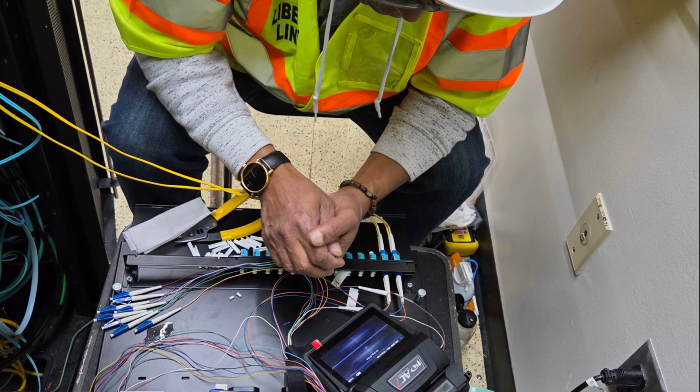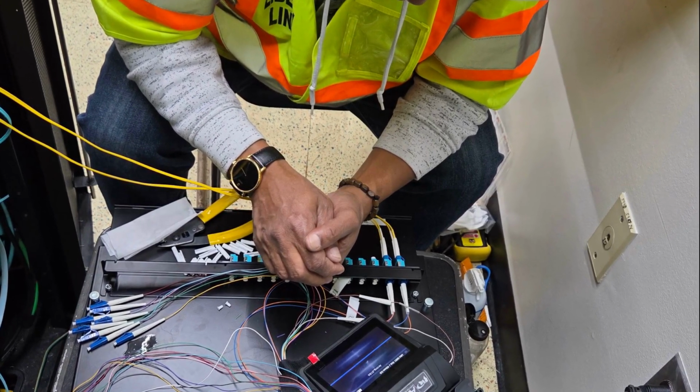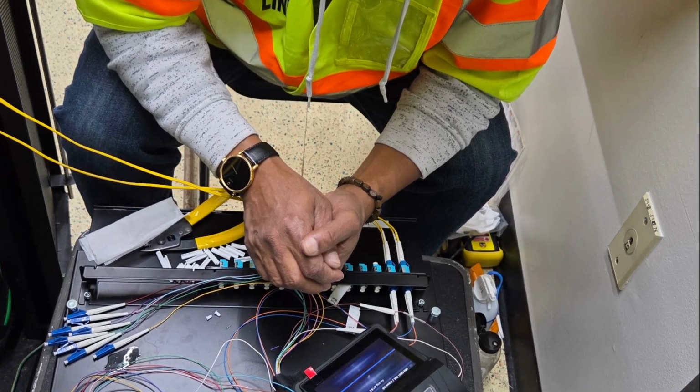At Comm Systems, we design, install, and maintain secure fiber optic networks that keep businesses connected, compliant, and ready for the future of remote work.